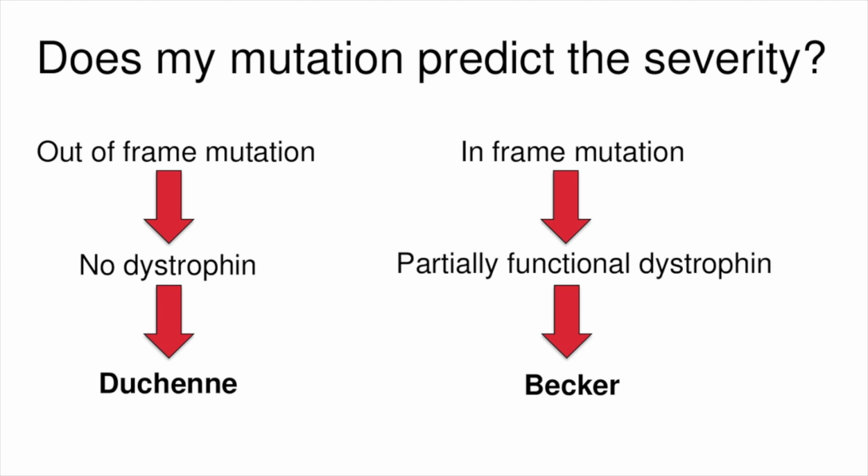So if you can turn an out-of-frame deletion into an in-frame deletion, then you would hope that for that child you could create a more mild course for them, a more Becker-like course. So that is really the whole point of exon skipping. So I encourage you to listen to those talks. I know both Sarepta Therapeutics and NS Pharma both have talks for you that Kaylin emailed out to everybody.